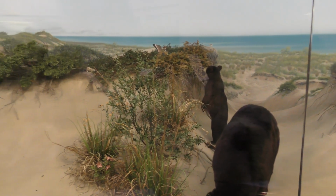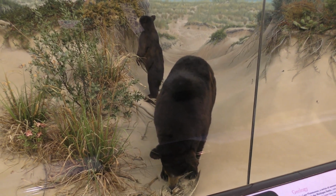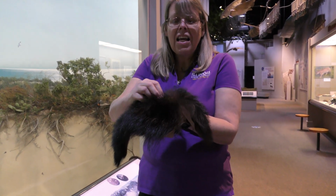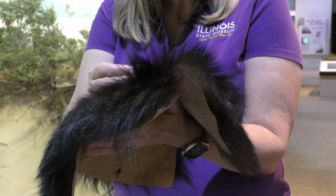Pretty cool, huh? But look down over here, you'll notice the first animal you see is a black bear. Yes, my friends, we had black bears here. Now, the interesting thing about black bears, they don't camouflage very much here in our area, but you notice that they have really nice, warm fur, and that's important, okay? So that helps them in a lot of ways.